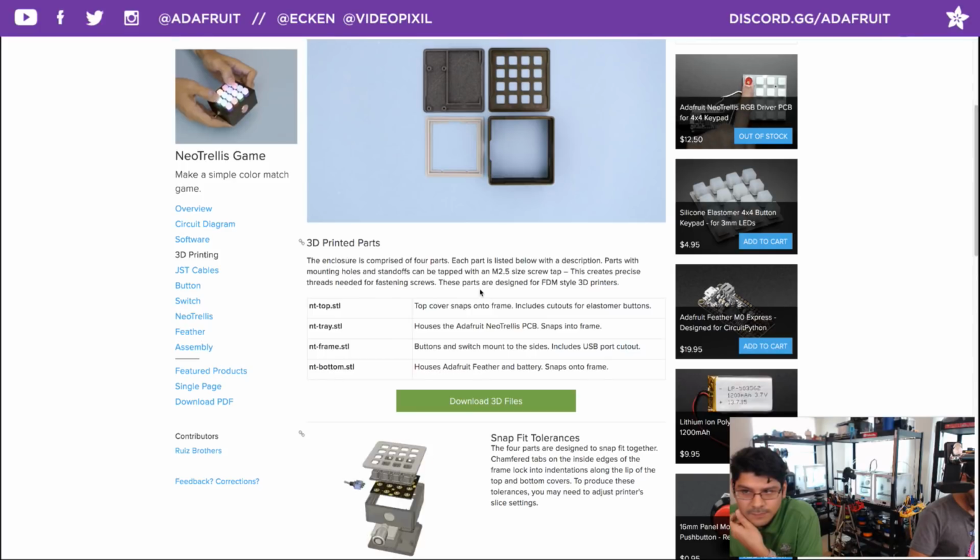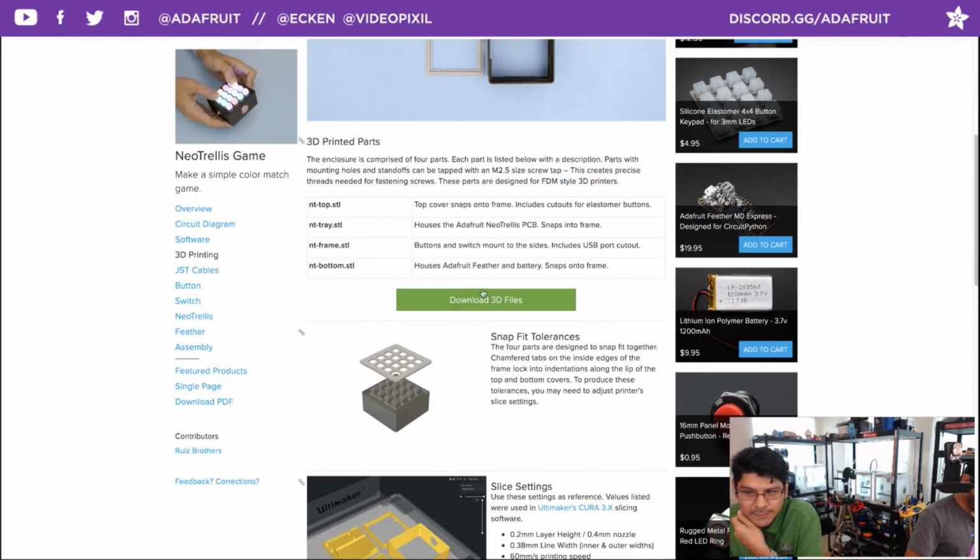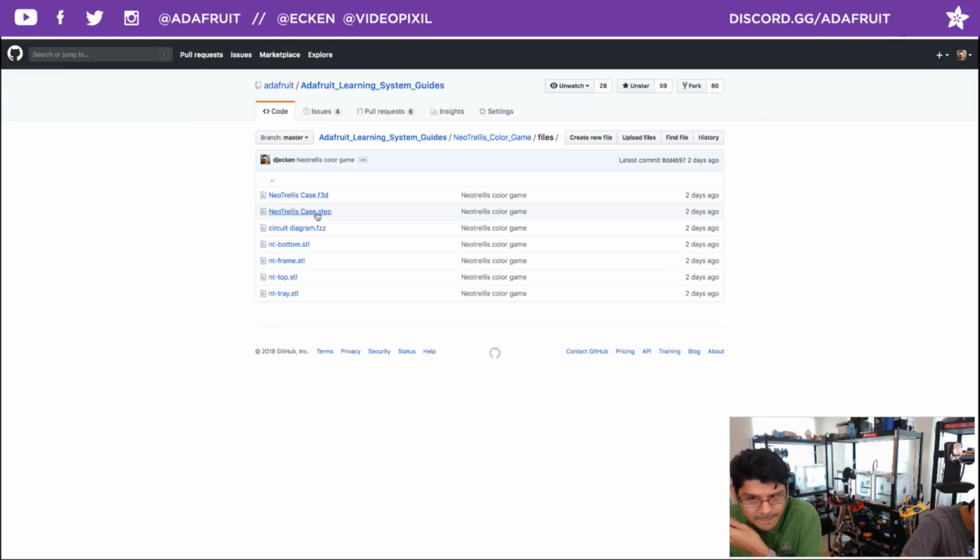Yeah, those are the parts. You can download the files. This download link will take you to the GitHub repo where the source files are: the step files, the Fritzing diagram, the STLs, and the Fusion 360 original archive are there as well.